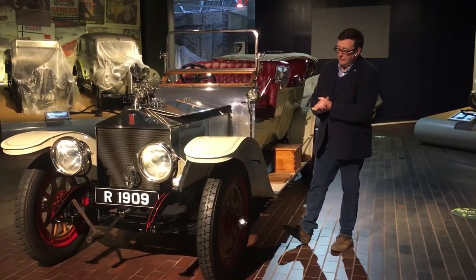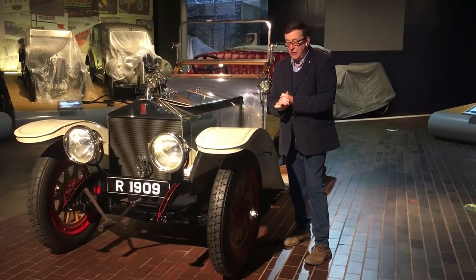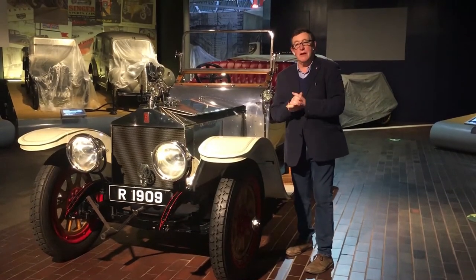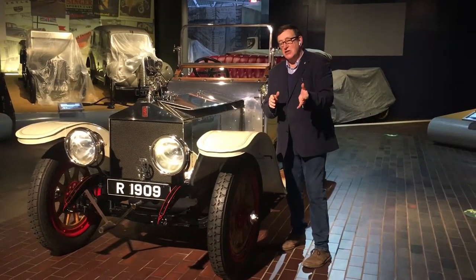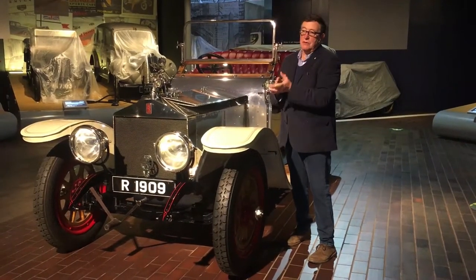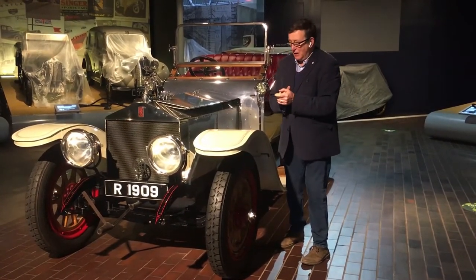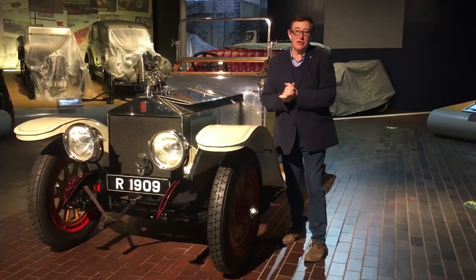In 2005, Edward Lord Montagu and I drove this car from the south of Jordan, right the way up to the Syrian border, from Aqaba, right the way up through the Dead Sea, via Petra, alongside the Dead Sea, up to the capital, Amman, and also to the Syrian border, as I say, and it appeared at Jerash. Temperatures of 37, 38 degrees during the day.